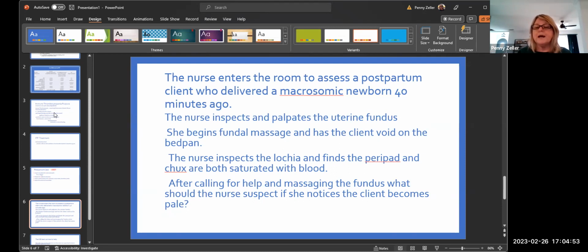One of the first things you would want to ask your client is, when was the last time you changed your peripad? It might have been 40 minutes ago. We still would need to weigh those. So you're going to get help in there to help you with massaging the fundus and getting some medications.